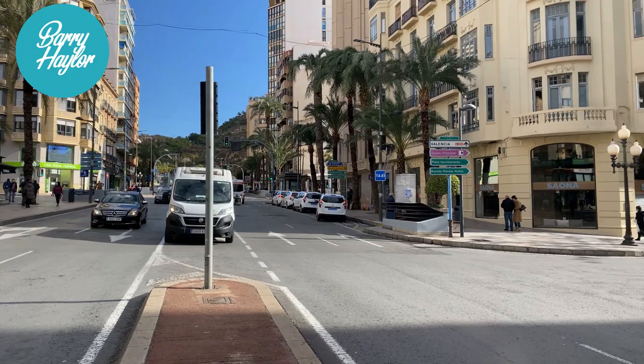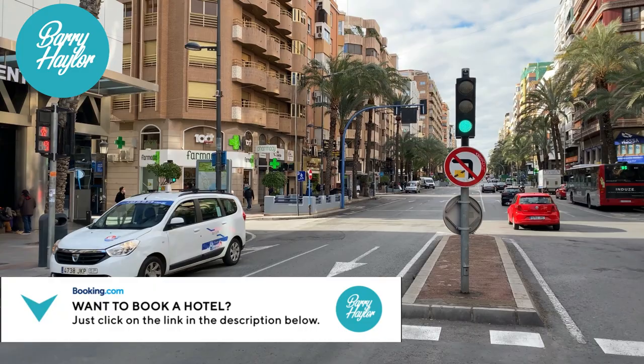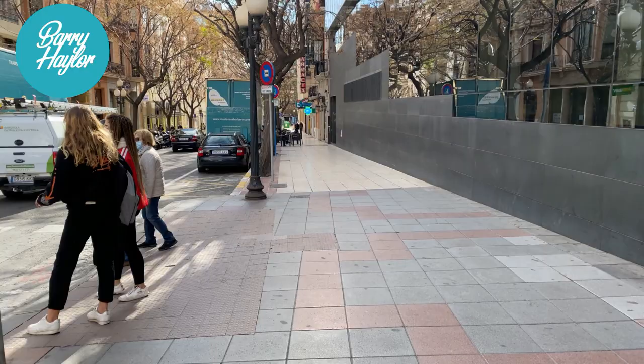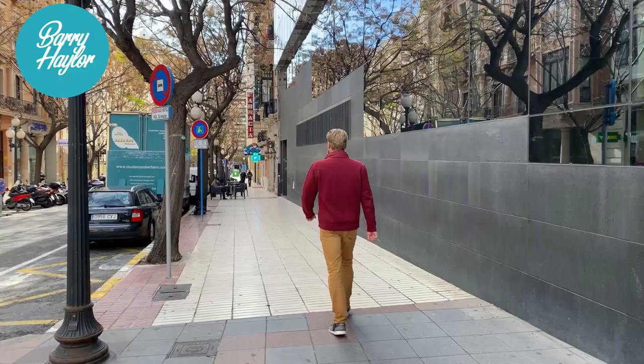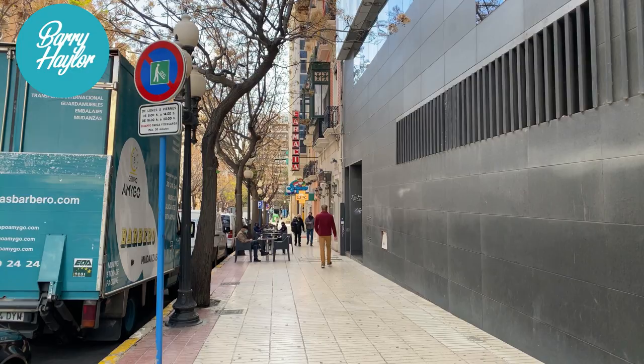But lots of the major shops along here, lots of the banks. We're just going to walk around, and anything that I see of interest I'll point out to you. But you've got all the normal stuff here. We had Subway across the road.